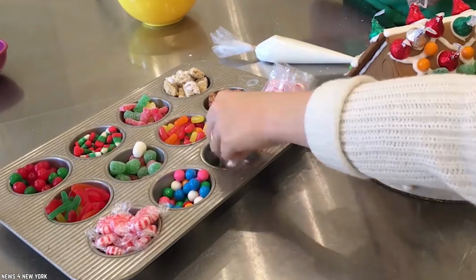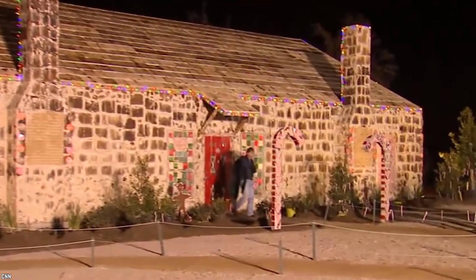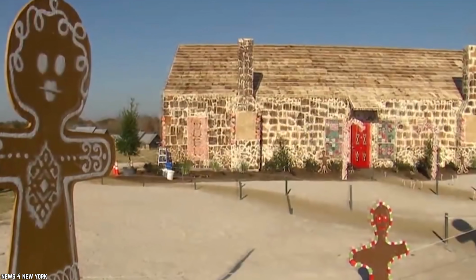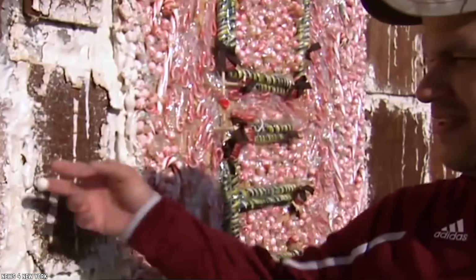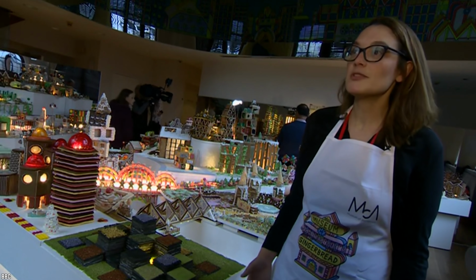Speaking of gingerbread houses, here's a fun tidbit. The world record for the biggest gingerbread house was a 21-foot-tall, 2,520 square foot contraption made in Texas. It was so massive, it was about the size of a tennis court and contained approximately 35 million calories. That's a lot of gingerbread.